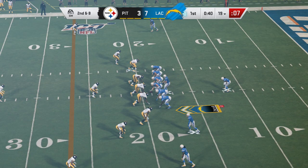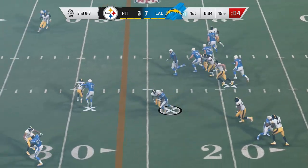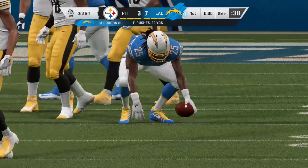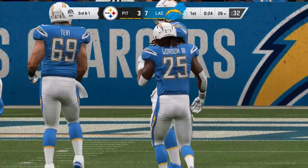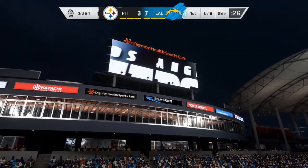Here's 2nd and 8. Watch the twist. Rivers going to turn and give this one to his running back, Gordon. And he'll be marked down at the 26 with a gain of 7. And there we saw one of the downsides of blitzing during a rundown, because sometimes you get out of your gaps. You don't fit the run quite as well because you're headed towards the ball carrier with abandon.